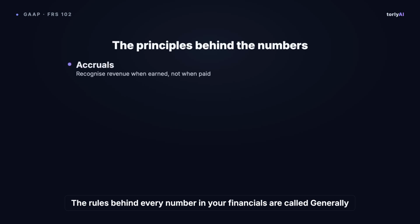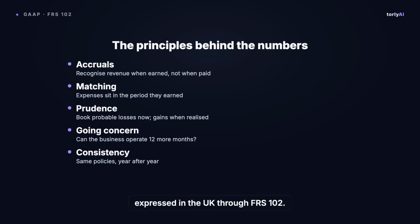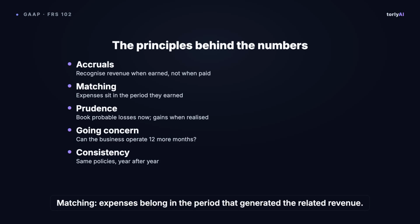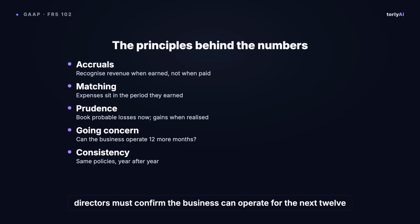The rules behind every number in your financials are called Generally Accepted Accounting Principles, GAAP, expressed in the UK through FRS 102. Accruals. Revenue is recognized when earned, not when cash arrives. Matching. Expenses belong in the period that generated the related revenue. Prudence. Book probable losses immediately, but only recognize gains when realized. Going concern. Directors must confirm the business can operate for the next 12 months and disclose if they have doubts. Consistency. The same policies year after year. For a visa application, these principles are what make your projections legible to an assessor.